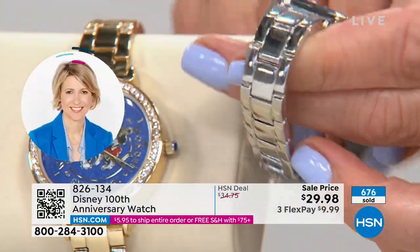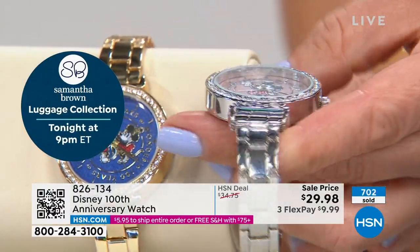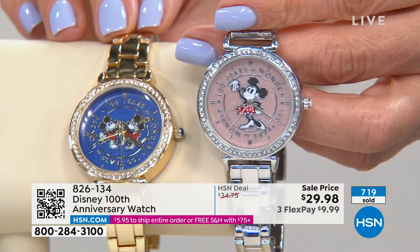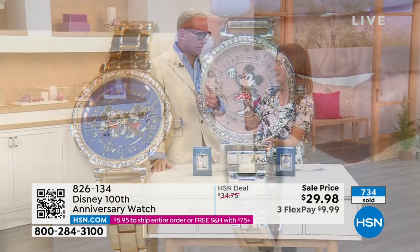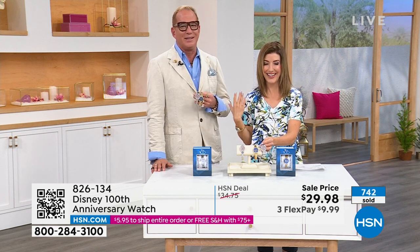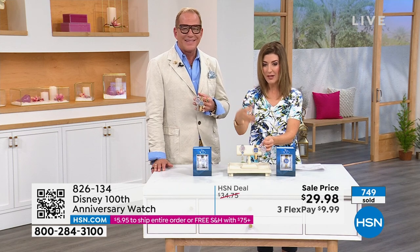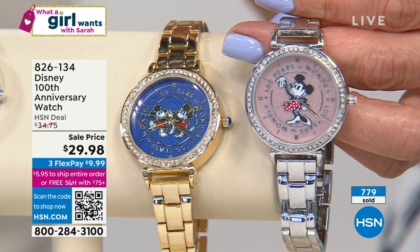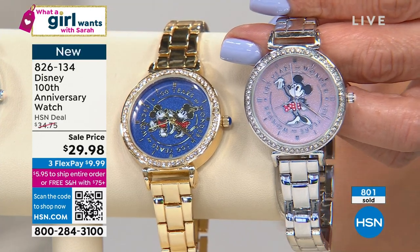Our relationship with AccuTime is direct. There is no middle person, it comes right to you. These come with a 2-year warranty. This is official licensed Disney product, which is not easy to get, by the way. No one can just make something and put Mickey and Minnie on it, right? Not unless you want to get sued. Yeah, exactly. You want the officially licensed Disney product. That way you get the real characters, you get the real colors, you get their real expressions, you get their real poses. You get to celebrate a 100-year anniversary that will never happen again.